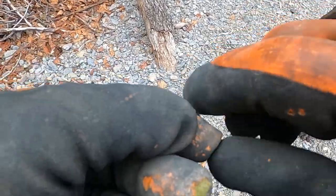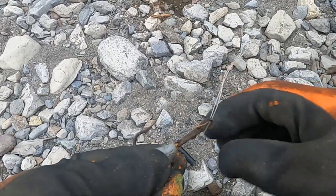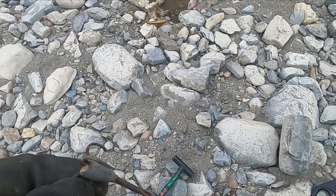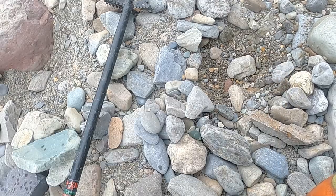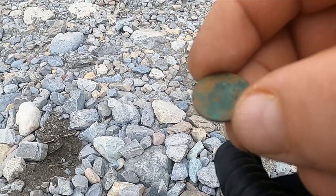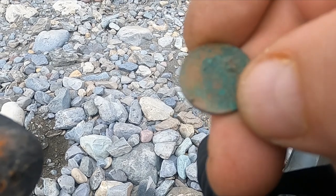Okay, first signal. Got me an old Castmaster. Now look at that old time snagging hook. Holy cow. That's a relic. That thing's seen better days. Got a nice piece of lead. That'll go good in the recycle. Okay, so this is the second weedy I got out of this beach. That's real crusty. I'll never get a date off that, I don't think, but definitely see the wheat going off the edge there.